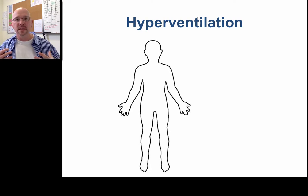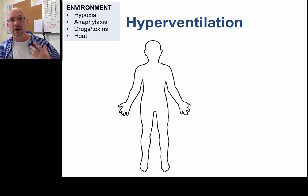Let's go from the outside in and think about different systems. What are the things that happen in our environment that could cause us to hyperventilate? The obvious one is if somebody sucks all the oxygen out of the room, you're going to have a hypoxic environment. A hypoxic environment means a hypoxic human. So if I stick you underwater, you're going to have at least the desire to hyperventilate. If you actually do hyperventilate while you're underwater, that's going to cause a lot of problems because you're going to aspirate a bunch of water. But if I put you in a hypoxic environment, you'll hyperventilate.